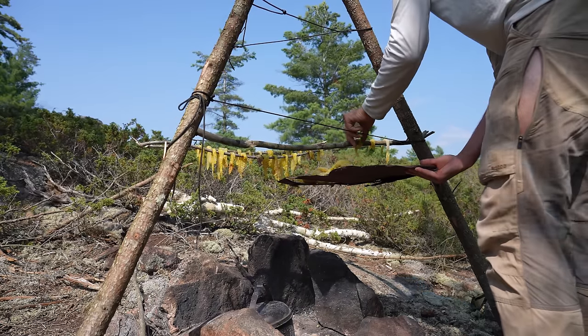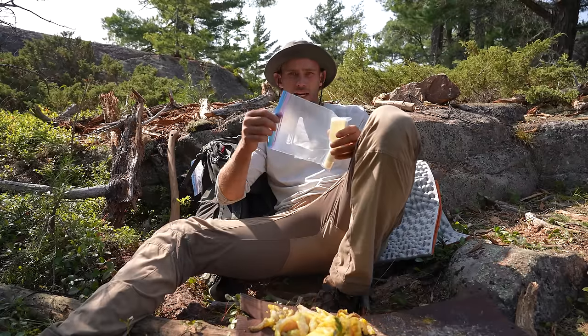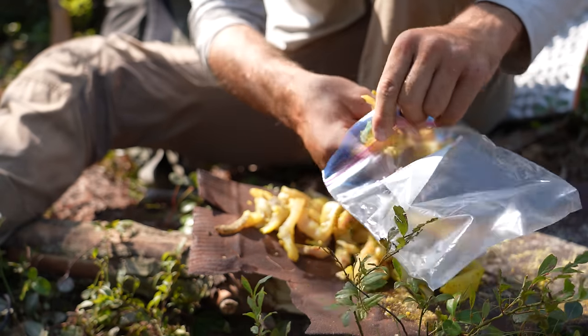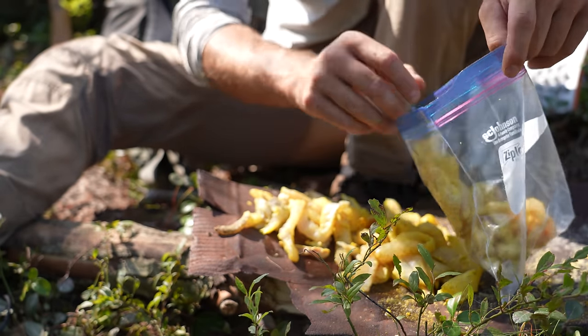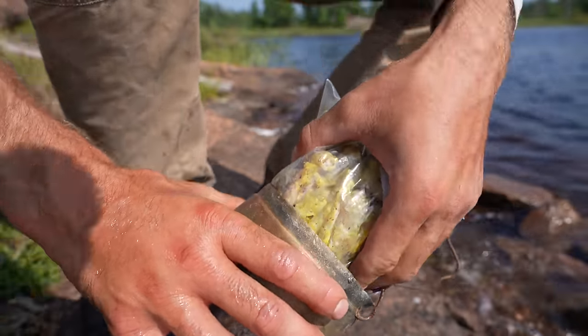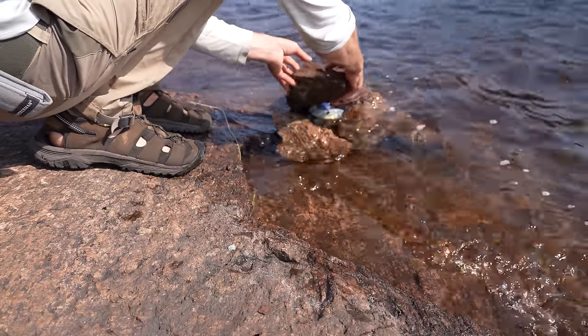In any case, I'm going to try to preserve this fish another method. I'm going to use the little Ziploc bag that I brought this oil and salt in. I'm just gonna throw the fish in here and keep it in a nice cool place. Probably just in some water or wrapped in a wet cloth.